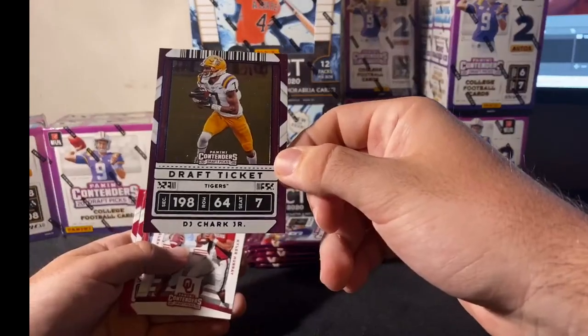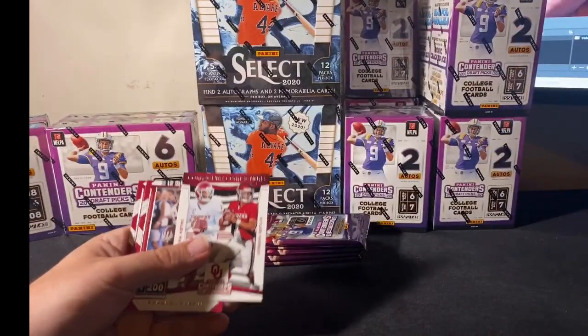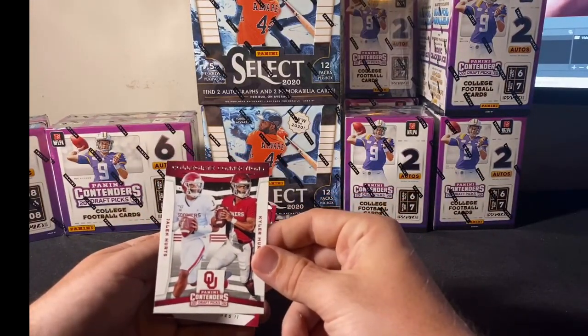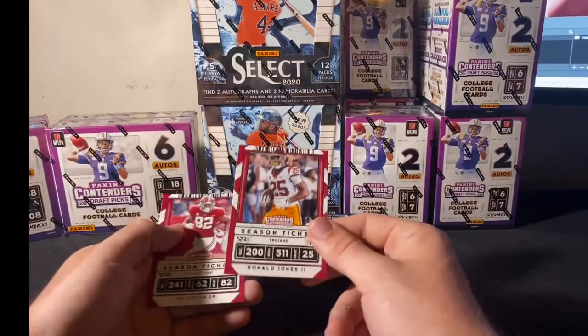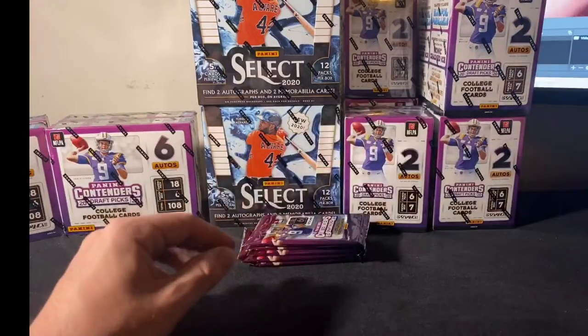That's a nice DJ Chark Jr. That's going to be one of those red chromes. And then there is a Kyler Murray and Jalen Hurts collegiate connections. And whoever does win that, I can just go ahead and email you that code or however you want to do it. Ronald Jones, Irv Smith.